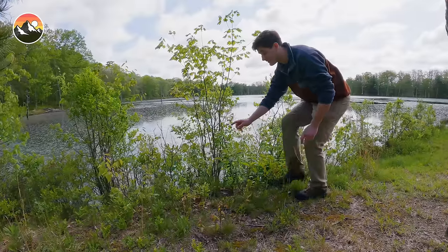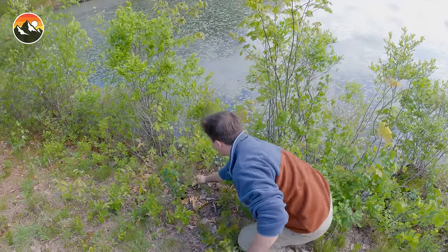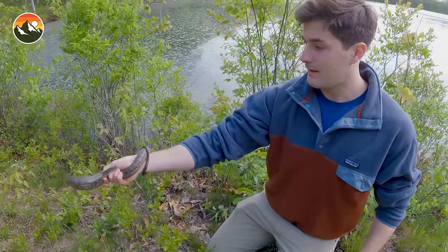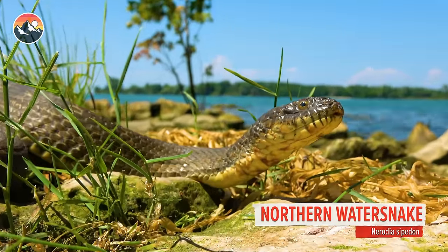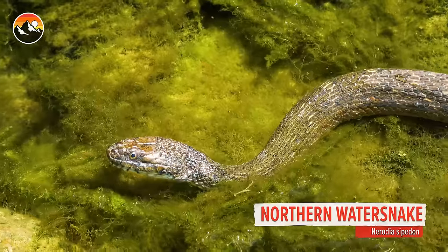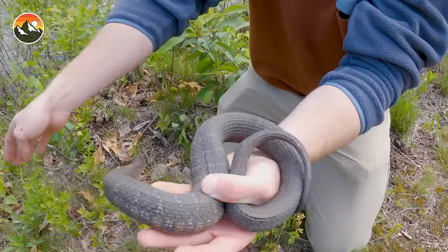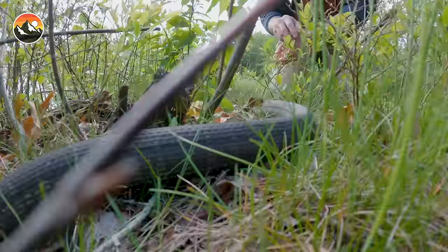These guys are non-venomous, but they do bite quite a bit. So we'll see what this guy does. All right, Will's got the water snake. Oh yeah, beautiful. And definitely a species that people oftentimes think is venomous, but completely harmless. The northern water snake. That's another one for the list, Will. Yeah, there we go. Looking good.